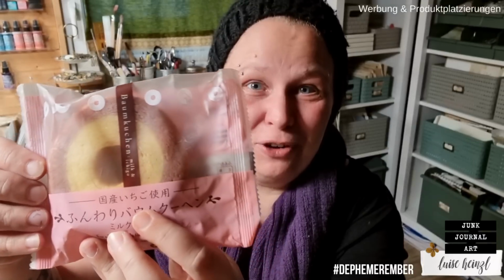Drying time. That means snack time. So today we have this snack from Japan and it's really good that the name is also written here in German. So here it says Baumkuchen. That means something like tree cake. Yeah, if you translate it word by word, then it means tree cake. Here it says milk and ichigo. I don't know what that means here.